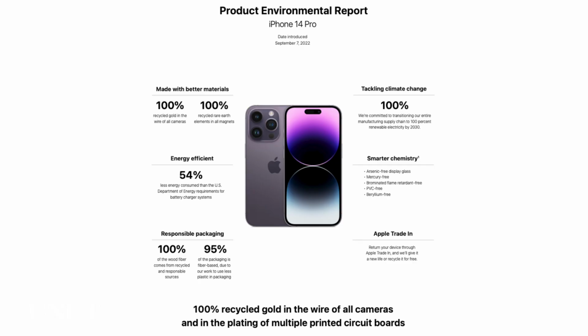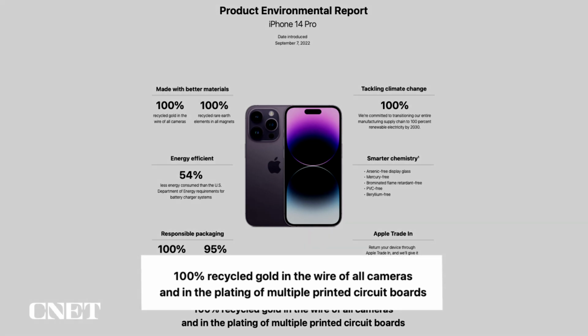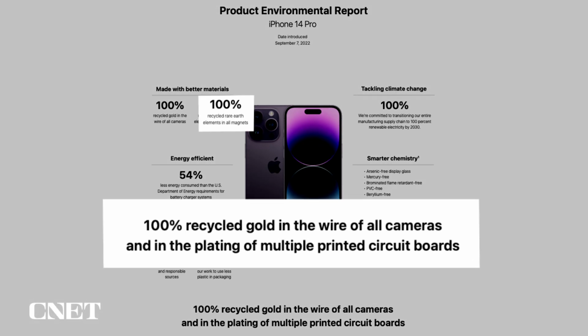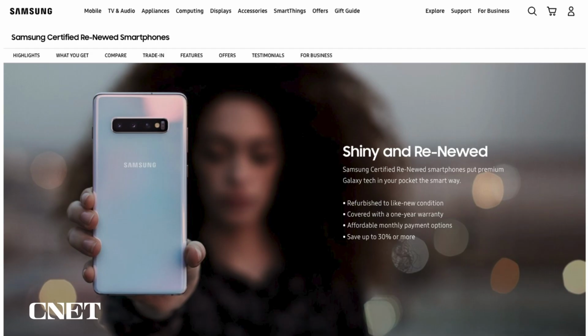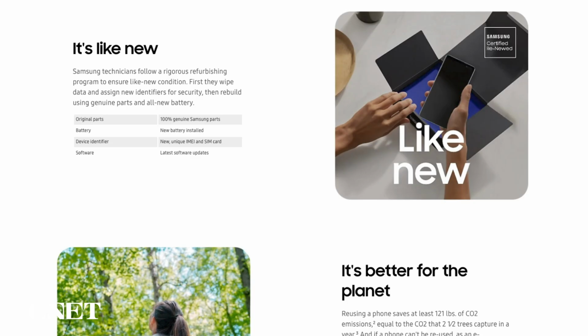The company's new iPhone 14 is made with 100% recycled gold in the camera wires and 100% recycled rare earth elements in its magnets. But to be fair, those are relatively small parts of an iPhone. If Apple hopes to one day make iPhones solely from recycled materials, like the company said in its environmental responsibility report back in 2017, it needs to step up its game. Samsung's certified renewed Galaxy phones are made with 100% refurbished parts, which makes them cheaper than a new Galaxy phone by about $200 to $300.